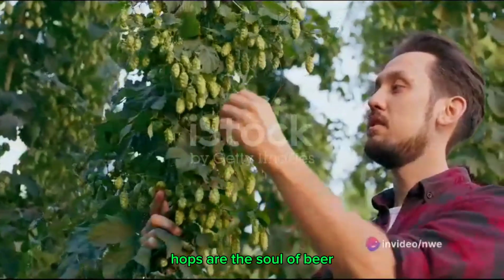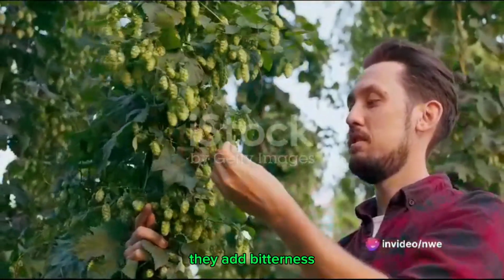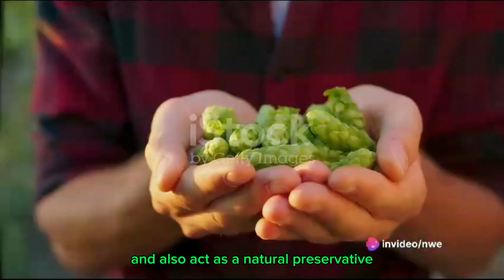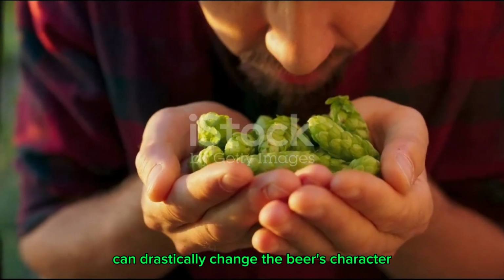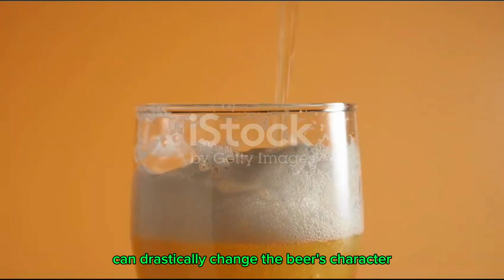Hops are the soul of beer. They add bitterness, flavor, and aroma, and also act as a natural preservative. The amount and type of hops used can drastically change the beer's character.